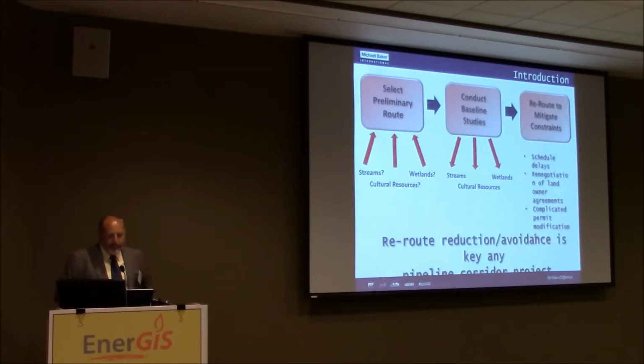So again, we start with a conceptual desktop analysis, and from that, we've got partial stream information, partial wetland information, and very rarely do we do anything from a cultural resources or even a threatened and endangered species perspective. From that, our land agents go out, we get survey permission from landowners. We send our field crews out, they start to locate streams and wetlands, and surprise, surprise, the conceptual route that we had initially planned doesn't work. So we go look at some type of reroute.